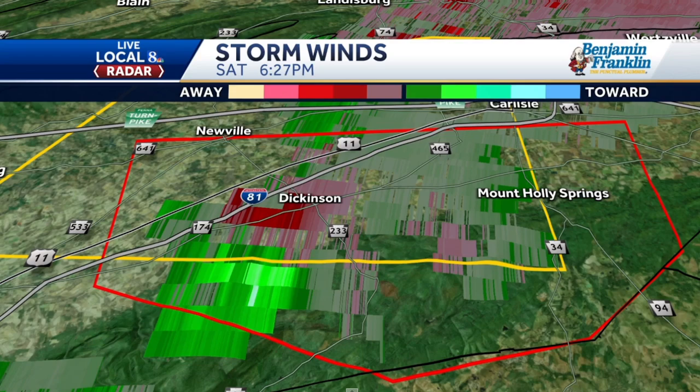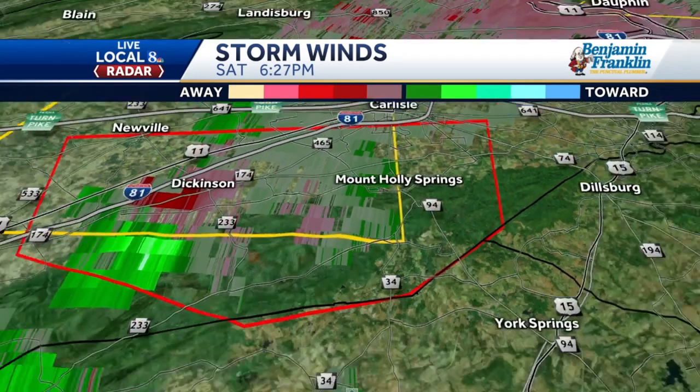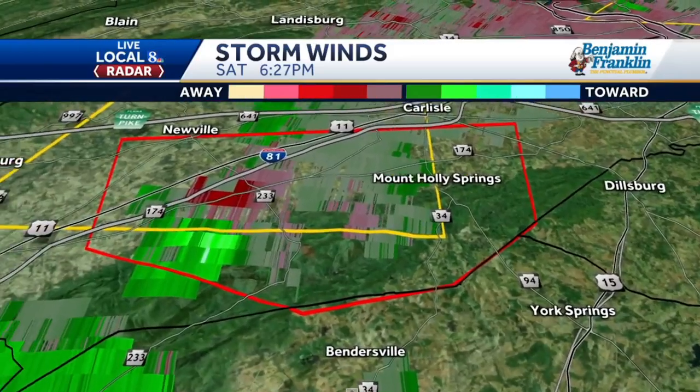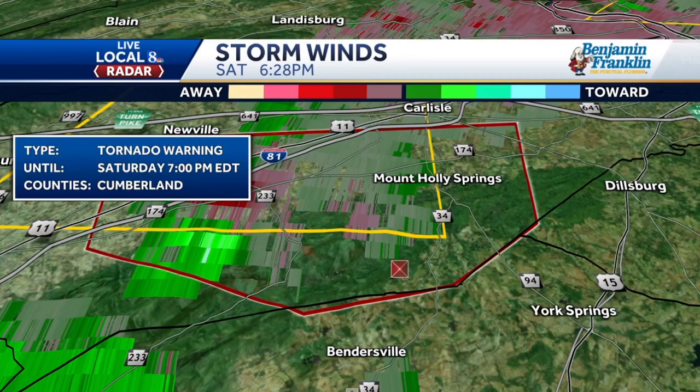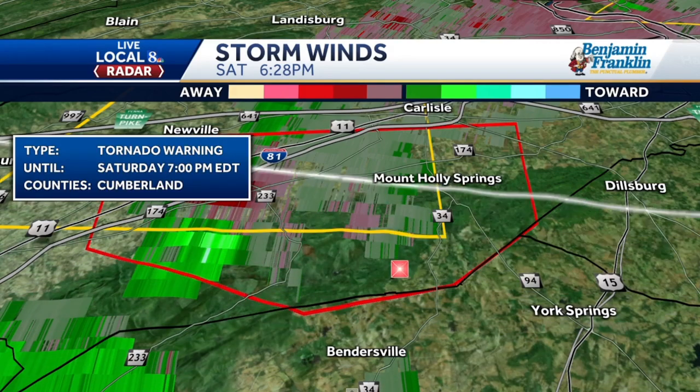So if you are in Cumberland County right now, there is a tornado warning, and that goes until 7 p.m. South of Dickinson toward Mount Holly Springs, the storm is moving to the east at 25, 30 miles per hour. The warning again goes until 7 o'clock. So if you are in this vicinity or you're in York Springs, you might want to start to think, if this warning is extended, about getting to your safe spot, what you can do to stay safe.